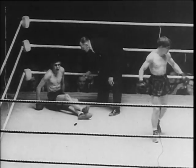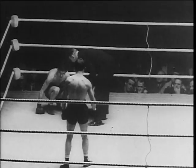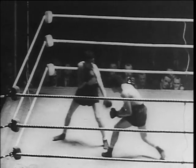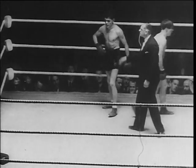But he doesn't look like doing it, though. This must be the end. No, it isn't. He's getting up for more. Yes, he's up for the 3rd time in this round. And he's certainly showing terrific pluck. And there's the bell for the end of the round.